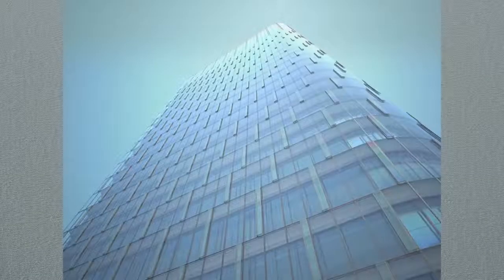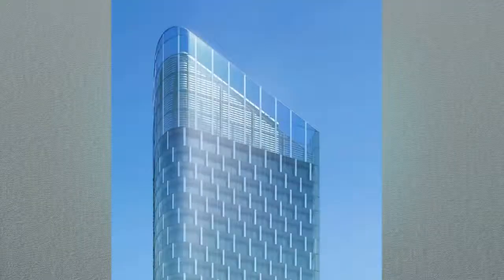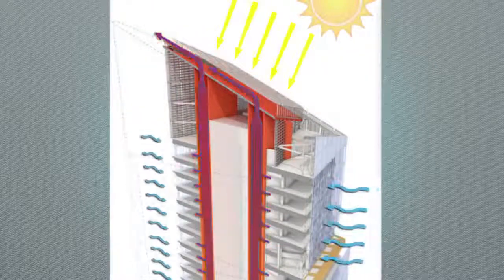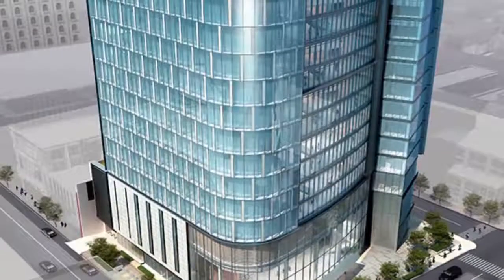The facade is unique in that the exterior will open and allow fresh air into the building. The air will flow through the floors into a shaft in the middle of the building. The top of the building acts as a solar chimney. It'll create heat at the top of the building, which will assist that draw coming up through the chimney to get that airflow across the floor plates.